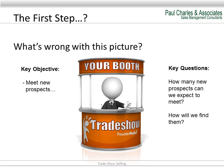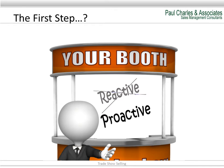What's wrong with this picture? I'll bet you're right again. In the previous slide, the exhibitor was not being proactive. We need to be out in front of our booths, proactively interacting with passers-by if we are to achieve our goals. But have we set specific goals?